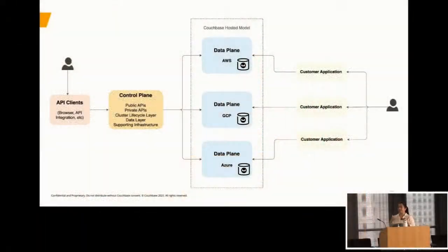So a quick change in the generation 2.0: we had the same control plane, we had the same API clients. It's just that the data planes were now completely hosted and managed by Couchbase. What we did was, if a brand new user signs up on cloud.couchbase.com, we assign one AWS account, one GCP account, and one Azure subscription to that customer. And we deploy all the infrastructure for the customer in these dedicated, isolated cloud accounts. That's where you get your data isolation, security, as well as scalability, because the entire account is yours. And then the customer applications can directly connect to whatever runs in the data plane via public internet or private internet.